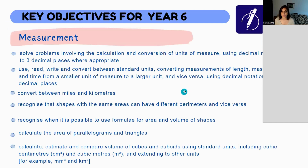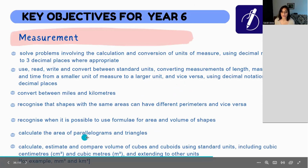With regards to measurement, they're going to continue working with conversion of units of measurements. They're also going to be thinking about conversions between miles and kilometers. They will be working on looking at shapes that have the same area but different perimeters and vice versa. They will be looking at the volume of shapes, calculating the area of parallelograms and triangles.